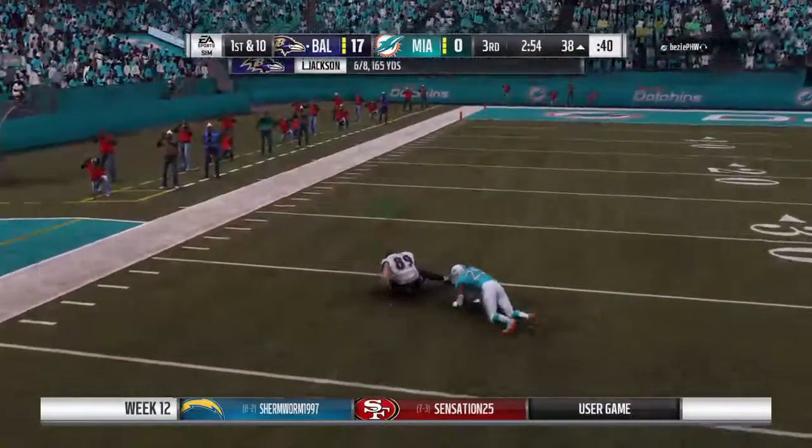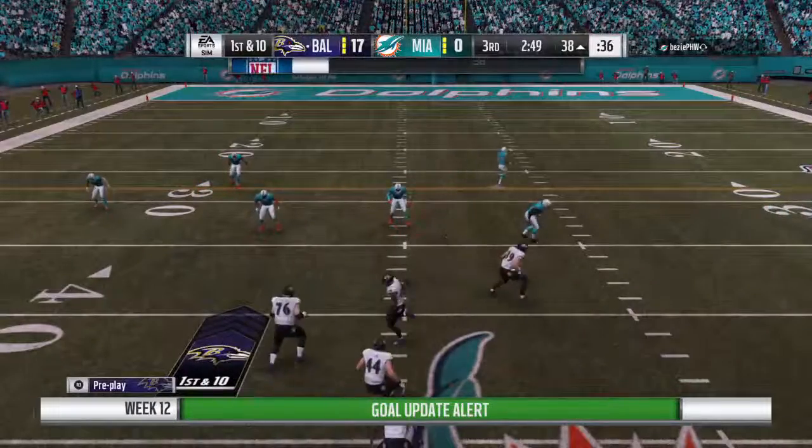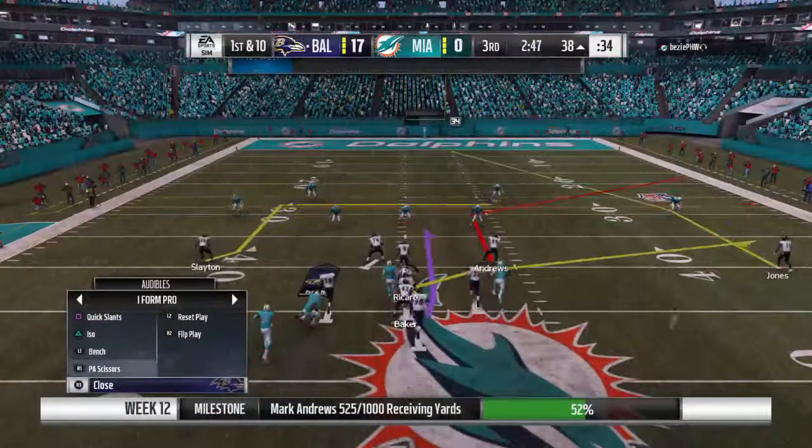He's got a man, complete. And he will finally be taken down, but not before he reaches the 38.